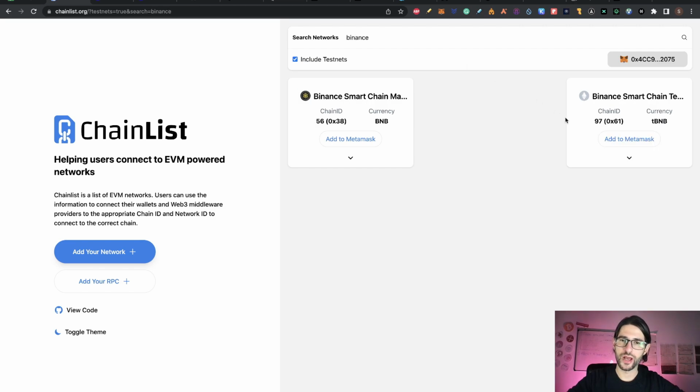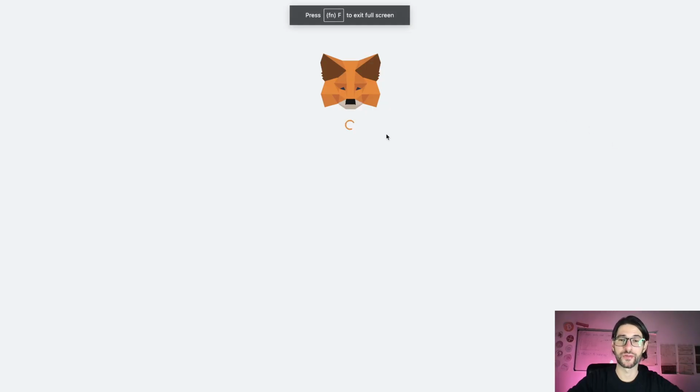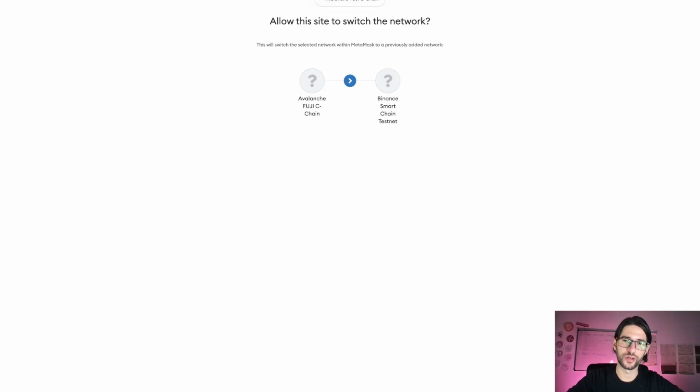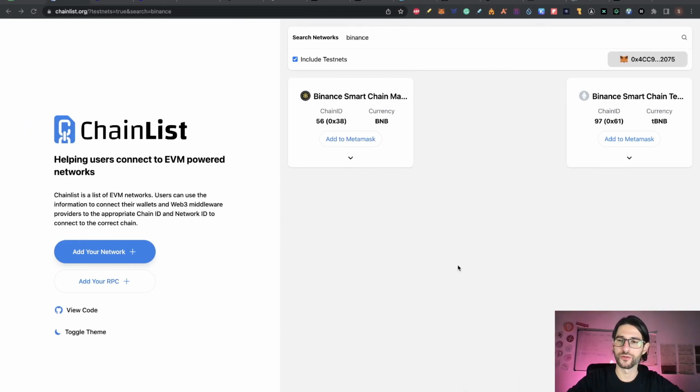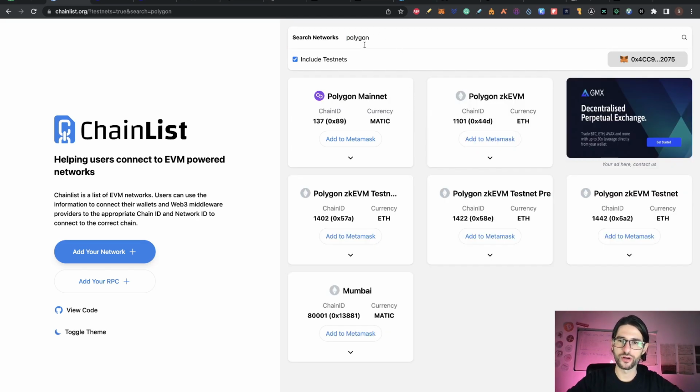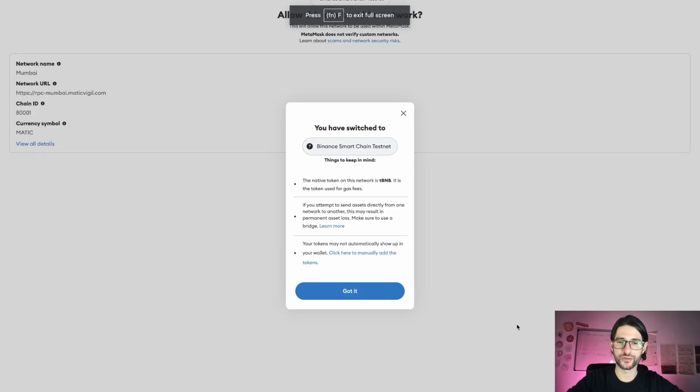You search for Binance and you have here the mainnet and you have also the Binance Smart Chain testnet. So you add that to your MetaMask. You just need to click approve the list and then you are going to be able to switch to that network. And finally you search for Polygon, and the testnet for Polygon right now, guys, is the Mumbai. It's called Mumbai, so you just click add to MetaMask and you're going to be able to move it there.